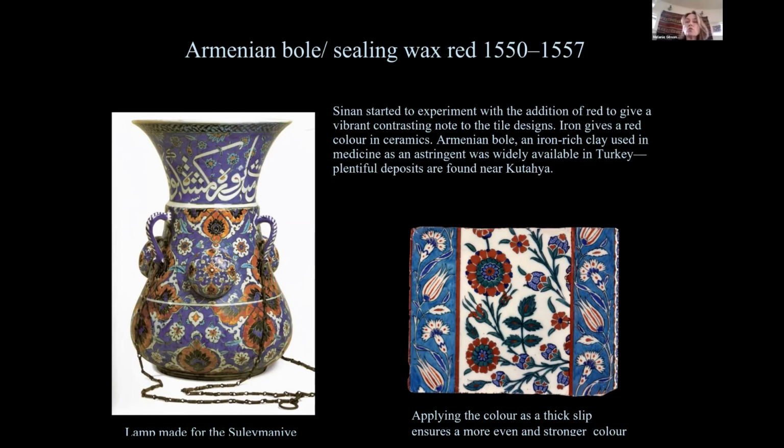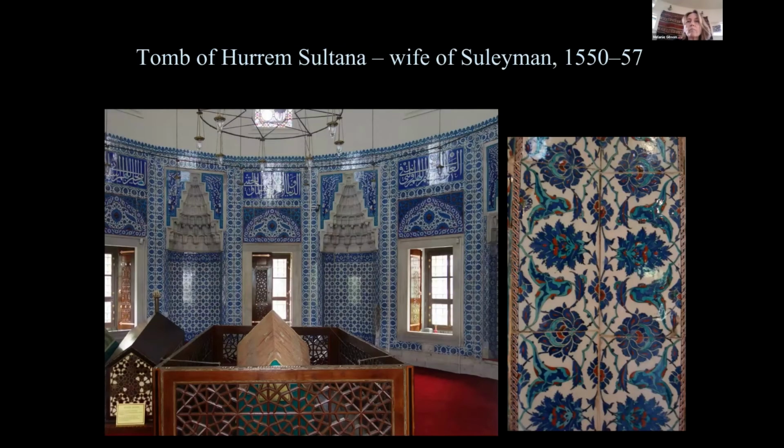So this is the tomb of the wife of Suleiman. And it has got a sort of floral design, but not really a naturalistic floral design, it's much more geometric. And you can see the palmettes here and these kind of imaginative cabbage-like flowers. And also the red is still relatively discreet.